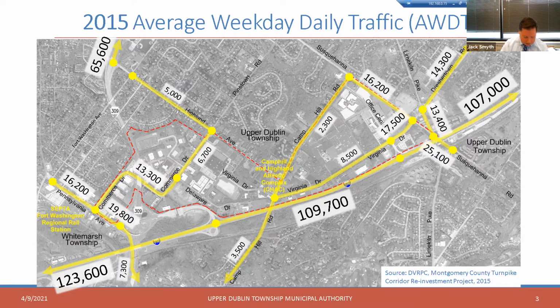The last step in the overview was speed. Pre-road diet, the 85th percentile speed was 39 miles per hour. That means up to 85% of the vehicles were traveling up to 39 miles per hour. When the road diet got implemented, that number went to 35 miles per hour. So that's a significant 10% drop in speed as a result of the road diet.